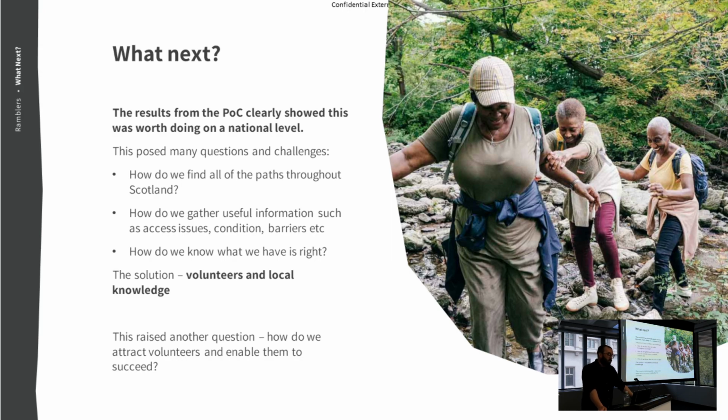So coming to rolling out onto a national level, what do we do next? There's many questions and challenges that were raised. Firstly, the obvious one of how do we actually find all of the paths throughout Scotland? How do we gather useful information about these paths, so any access issues, the condition they're in, any physical barriers, that kind of stuff. And lastly, how do we actually know what we have is correct and right?